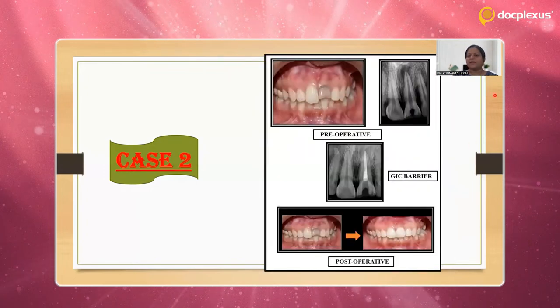Now, coming to the second case, when we checked it preoperatively, we can see that there is loss of coronal tooth structure and there is definitely a need for prosthetic rehabilitation. So how did we go about in this particular case? This is a preoperative radiograph that was taken and there's a periapical infection that can be seen in this X-ray. So the endodontic treatment was carried out.